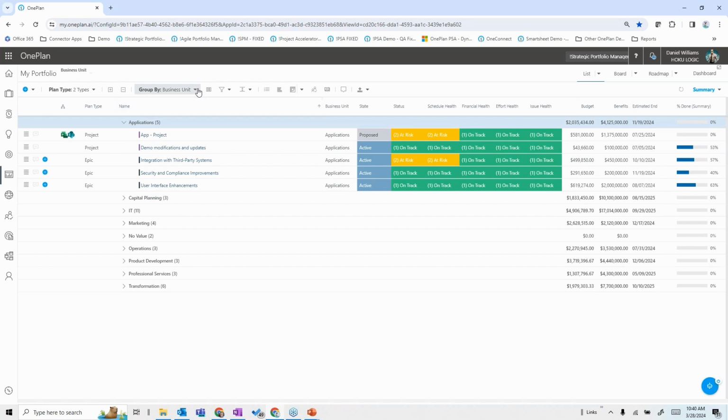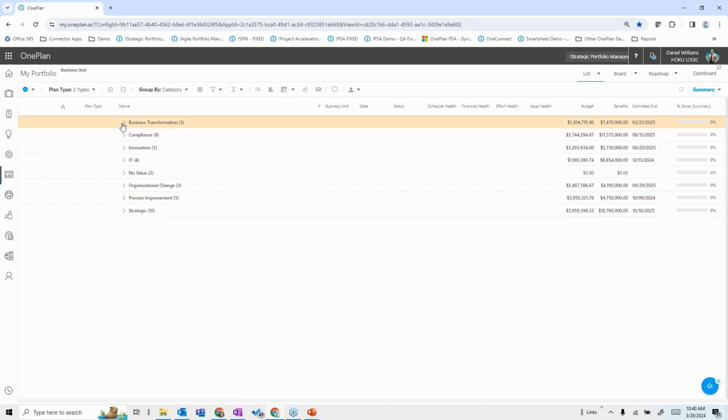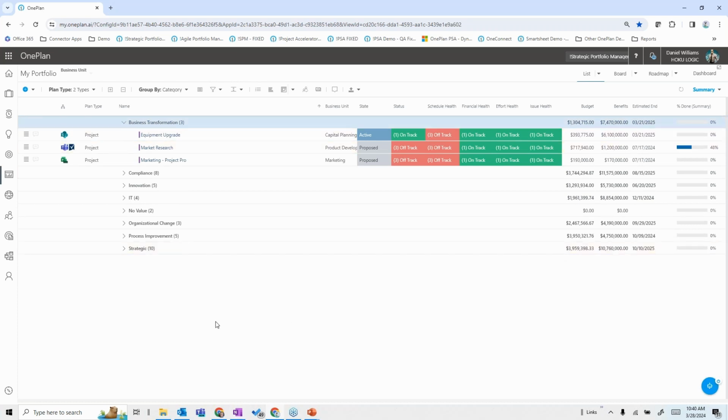And I can group or filter or summarize by that. I can look at them by, say, category. And now I can go in here, what are my business transformation projects? And I can look at them flexibly in any way I'd like. So once again, a lot of flexibility there.